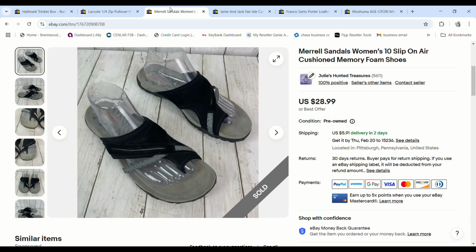These women's Merrell cushioned, like memory foam sandals were a bins pickup for $1.55. They sold for $25, and we made a $17.40 profit.